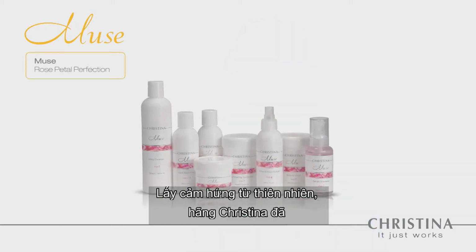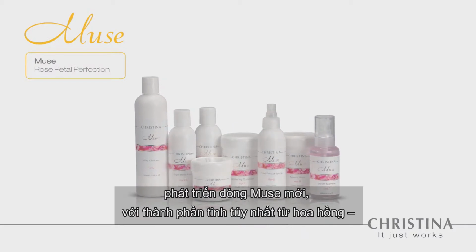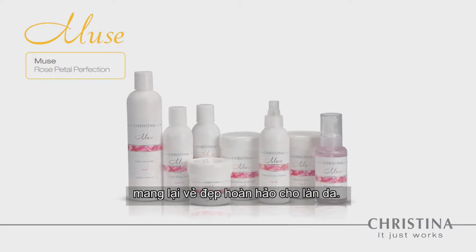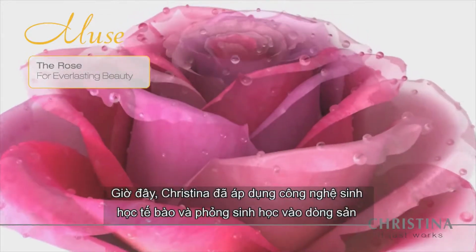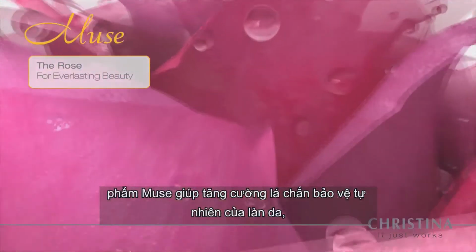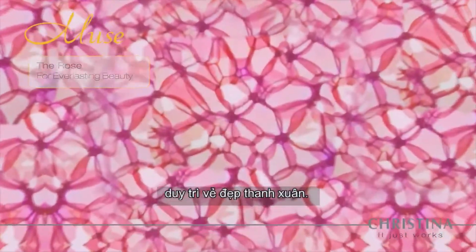Inspired by nature and developed by the Christina Company, the new Muse product line captures the essence of the rose, enhancing the perfect skin complexion. Roses thrive around the world, even in the harshest climates. Now, latest stem cell biology and biomimicry enable Muse to enhance the skin's natural barriers, preserving its youthful beauty.